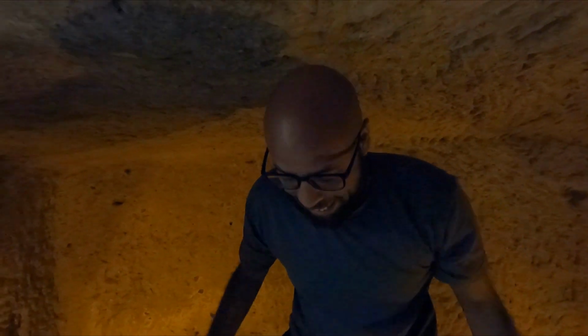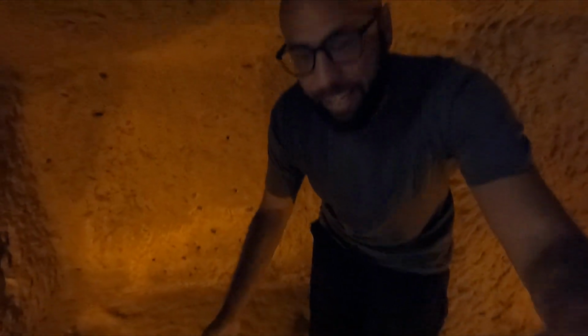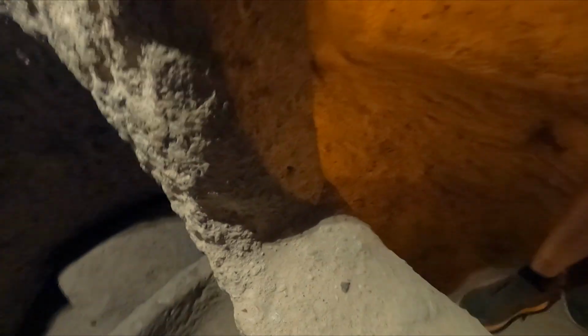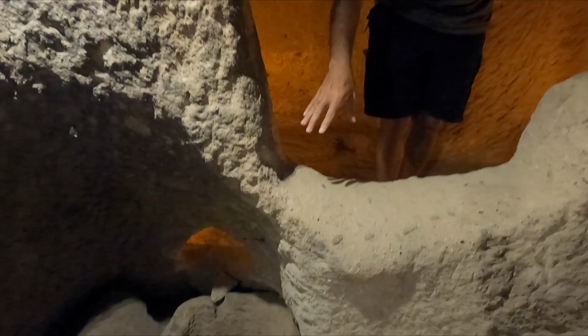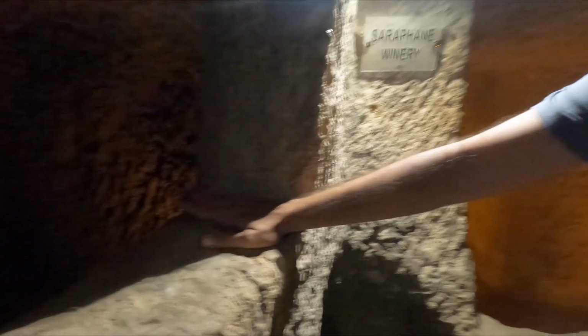Welcome to Party Central. This is the winery. In here, they would squish the grapes, right? And then the grape juice would come down into this receptacle here. And then as soon as that was done, they wouldn't just come up to the surface to be able to store the wine. They'd store it over here and ferment the wine in this general area.